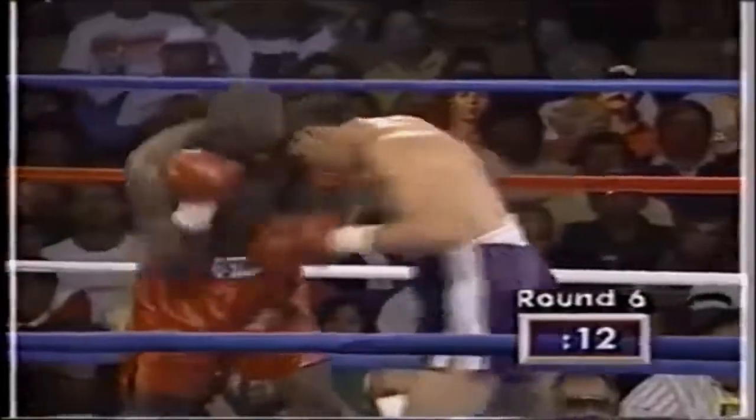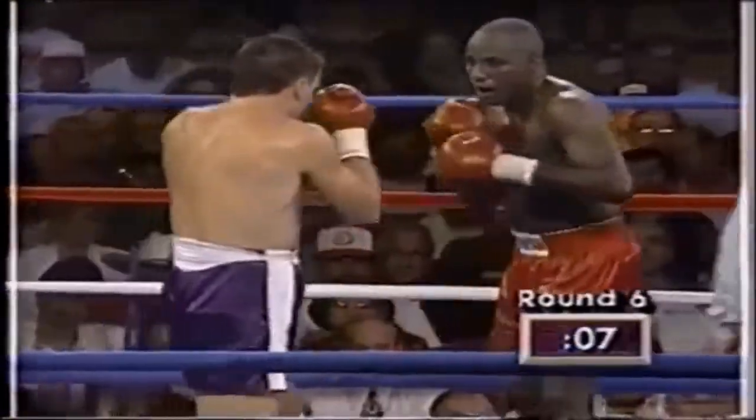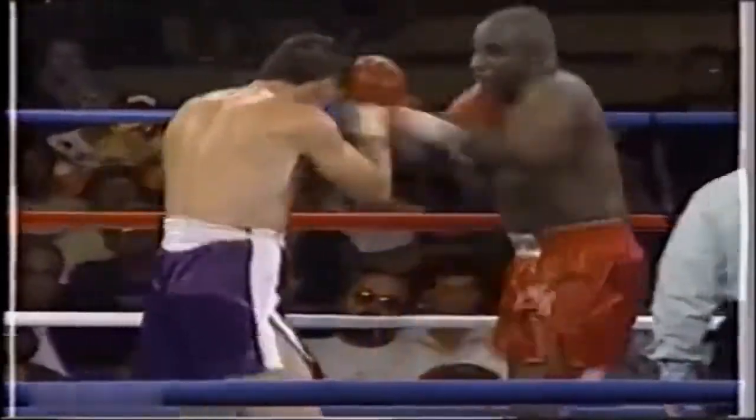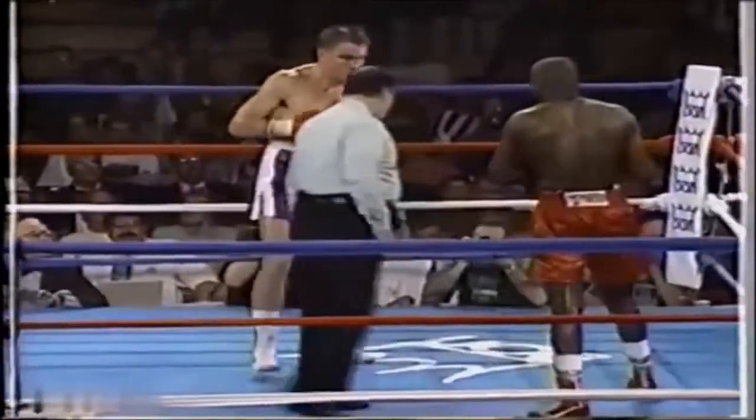Well, Hardy said he's counting on his heart, and to come through at the last of the fight. Boy, he's paying an awful price. A big ticket to get to the end. As we head for the bell. Oh. What an uppercut.